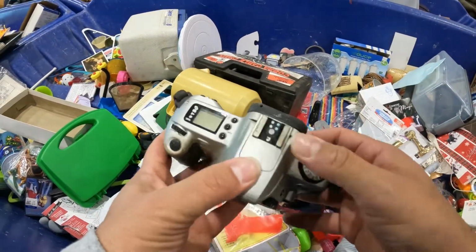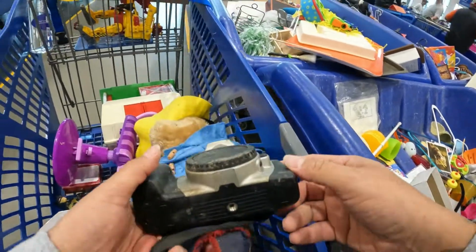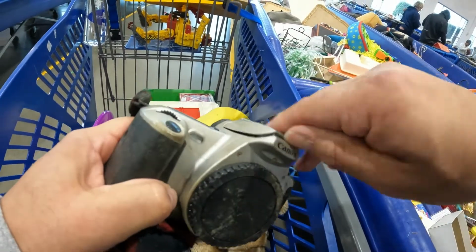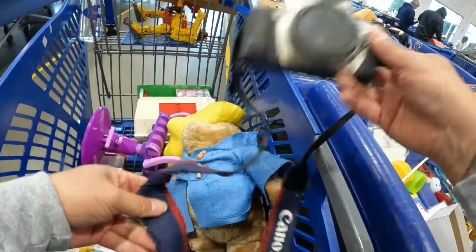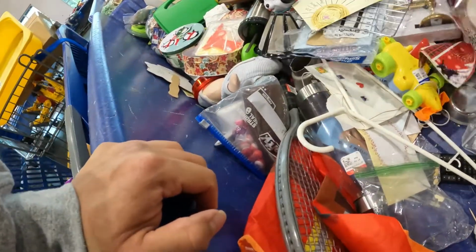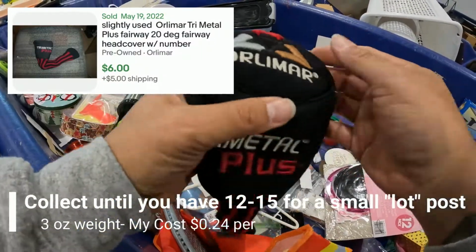A Rebel 2000. We'll look it up. I don't know much about cameras, but sometimes people will use them for parts, and that's the other part of it. Maybe it doesn't work and I won't sell it for working, but I'll tell them I just found it. Somebody could use some of these parts to rebuild their strap or something. Recycle, reuse, folks. That's what we want to do. These ones I do collect if they're in good quality.